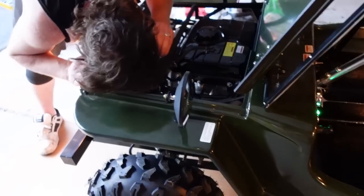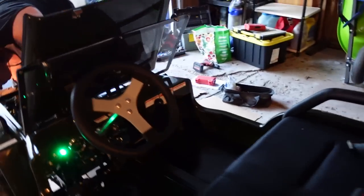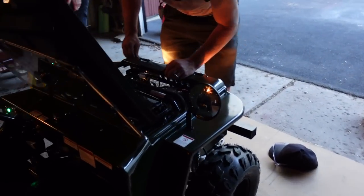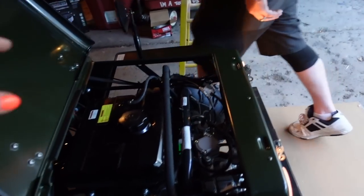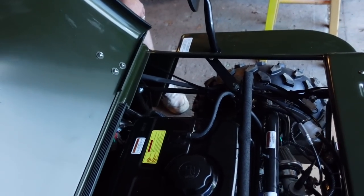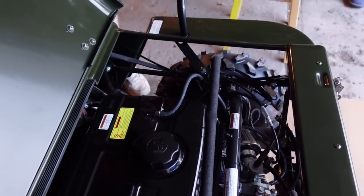Just so you're all aware, there is a fuel on-off switch somewhere down there. And you have to make sure it's on before you try to start it. That does not have anything to do with the instructions because they don't have that in the instructions. So just an FYI, on this side of the fuel tank, there's an on-off switch. Make sure it's set to on prior to starting.